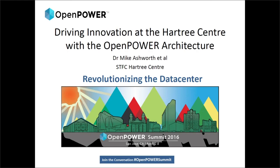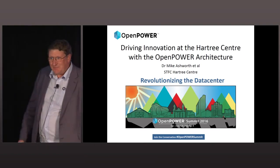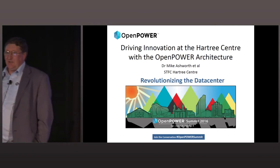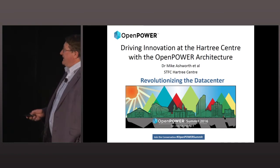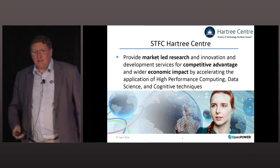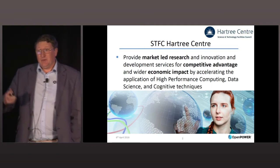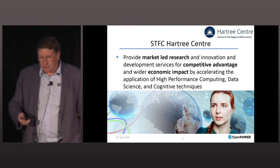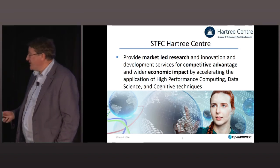Good afternoon, evening, almost. To continue on the European theme, I'm Mike Ashworth from the Science and Technology Facilities Council in the UK. STFC is one of the 7 research councils in the UK. Think of an Oak Ridge or a Jülich. We run experimental facilities like synchrotrons and neutron sources. And we're also very active in high-performance computing.